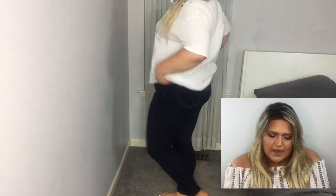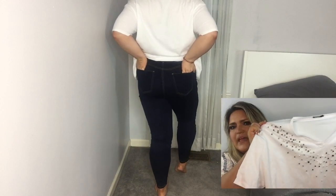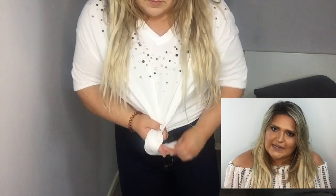So next item is a t-shirt, which is so cute, but these t-shirts run so big. They're like big and boxy, but I made it work. So you'll see in the video how boxy it is and how big it is. But what I did is I just tied a little knot in the front and I made it work. So this is the t-shirt. It has these cute like little pearl details, and it's just a basic white tee, but it is super big, oversized, and boxy. So you definitely have to create shape, especially for someone with my body type.